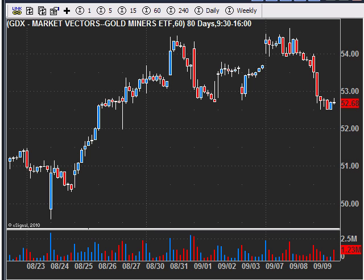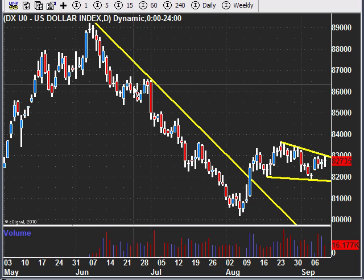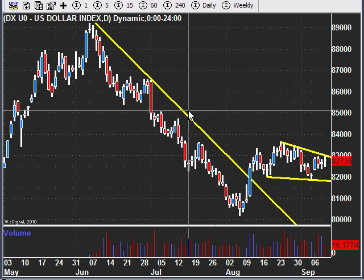Now if we take a look at the US dollar, this is the daily chart. You can see we had that huge sell-off there going into the summer, and we've broken out of this trend line with some nice volume, and now it's flagging more or less. It's more or less a bull flag, but it could also be a mini head and shoulders pattern with a shoulder here, a head here, a shoulder here, and it's got a neckline.